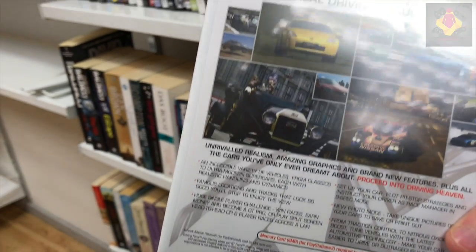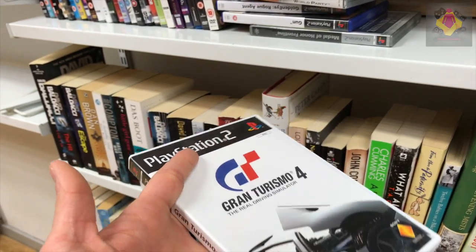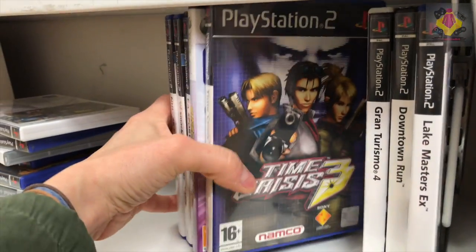Now to my surprise, I didn't have Gran Turismo 4 in my collection. If I did, lurking at the back of my shelf somewhere, I certainly didn't have it in the white box, and I'm not joking when I tell you guys this was in absolutely amazing condition, so I did pick it up.